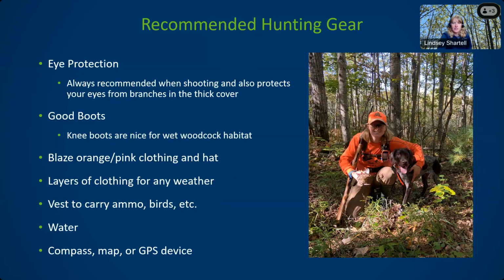Eye protection is always recommended when shooting. It also protects your eyes from the branches in the thick cover. I've learned my lesson many a time, not wearing glasses in thick aspen woods and getting scratched in the eye with a branch. Good boots are important, makes walking easier. I often wear knee boots, which are nice for the wet woodcock habitats that they're found in.